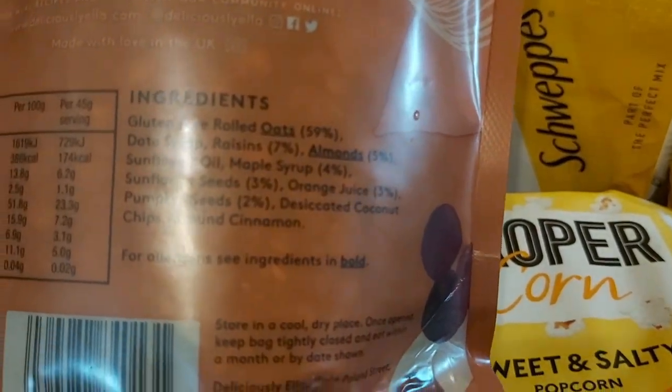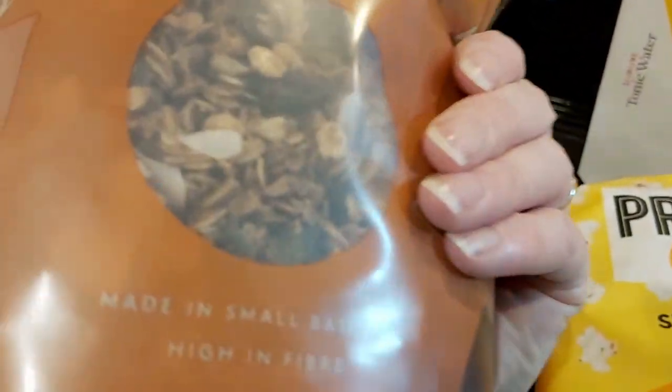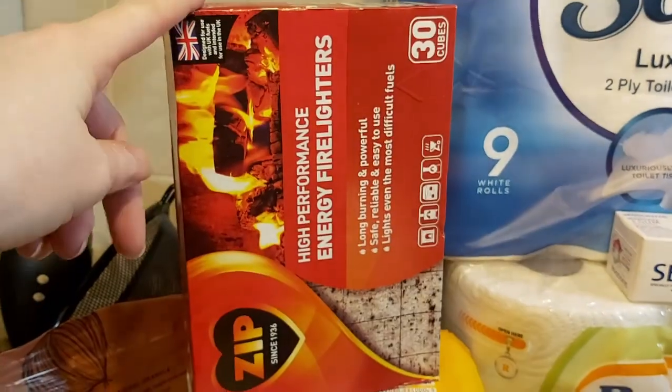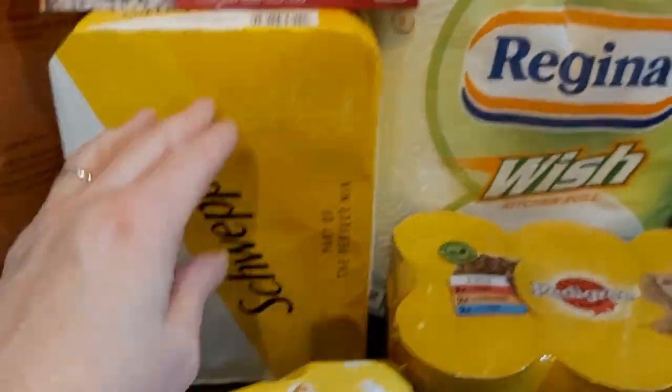It's his favourite. So we've got that this week, and that's from Tesco, and it is actually with the gluten-free section, not just in the cereals. So obviously it's more expensive just because it's there. Firelighters for the wood burner, because we're having a fire every day at the moment.